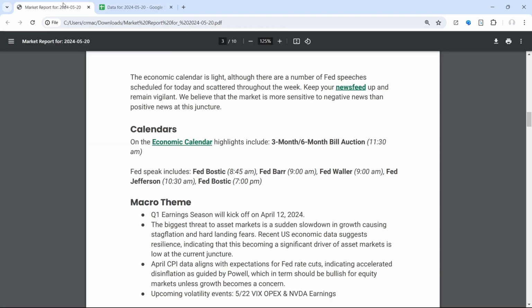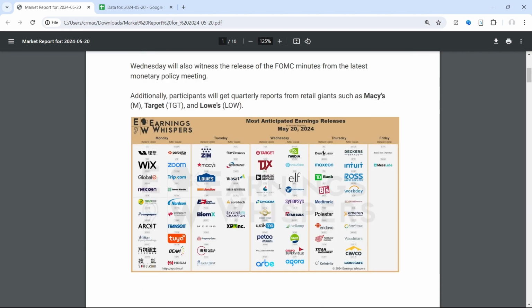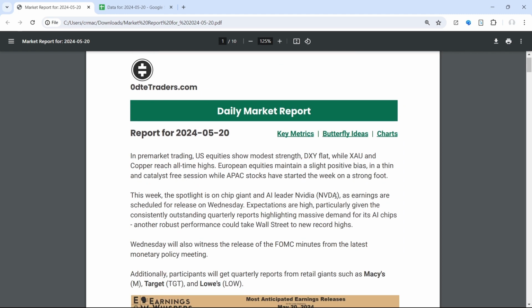Now, today and tomorrow, there's really not a lot going on. We have a number of Fed speakers today, although they've really had no impact on the underlying. Tomorrow, we also have Fed speakers, but the big event is going to be on Wednesday. So we have NVIDIA earnings, the VIX option expiration in the morning, as well as FOMC minutes in the afternoon. So participants are largely in wait-and-see mode here today, possibly tomorrow, and then we get that volatility picking up on Wednesday.